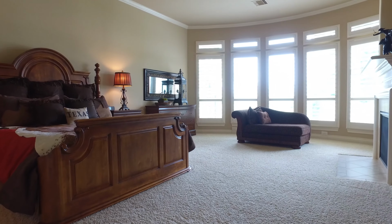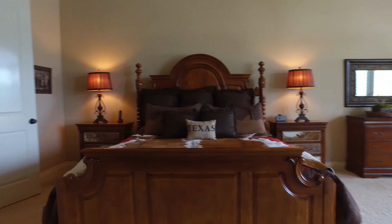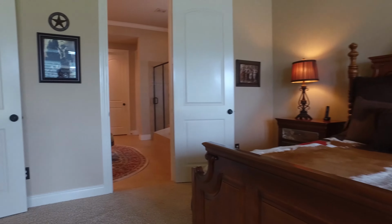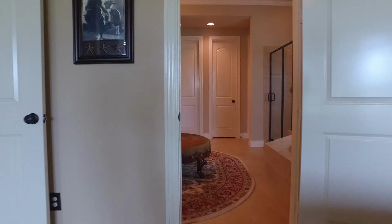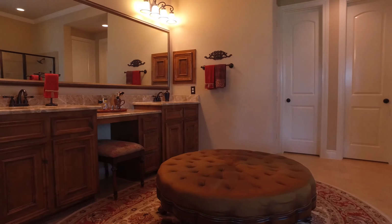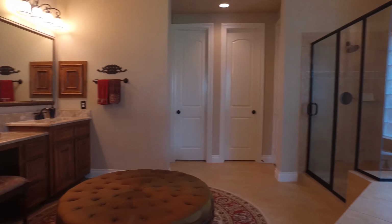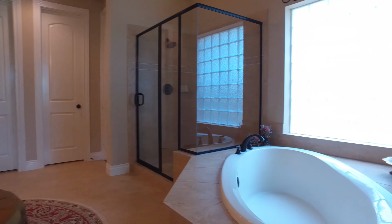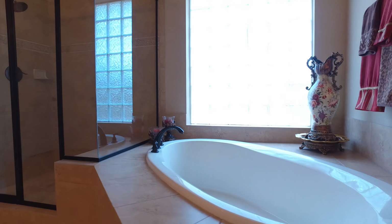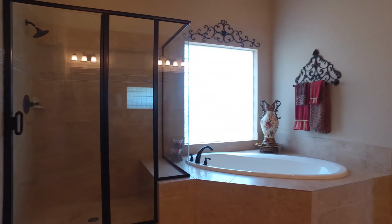On the first level of this home, the spacious master bedroom with a large sitting area and fireplace. This space continues to impress with the master bath, a separate tub and shower, and separate his and her vanities. There's lots of cabinet space and more than enough room to get ready here in the morning or use this as an evening retreat to relax and escape from it all.